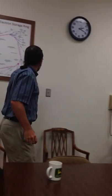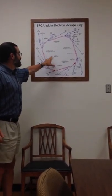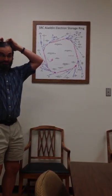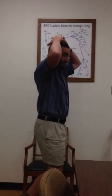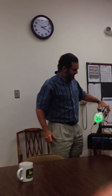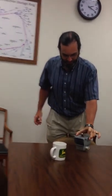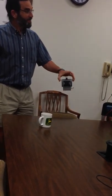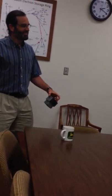Actually, you most likely have an accelerator like this that moves electrons and generates light in your house. Anybody get this? This is a piece of it. It's in your house. Microwave? Yes, it's in your kitchen. Microwave.